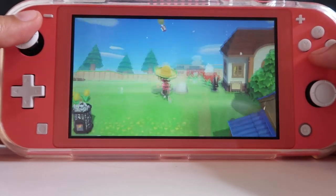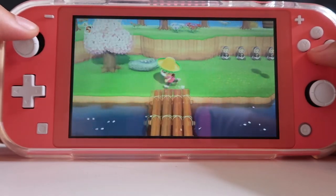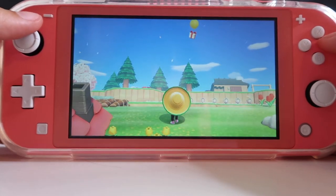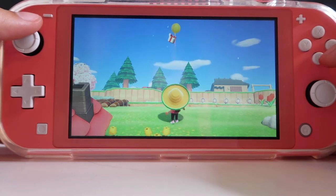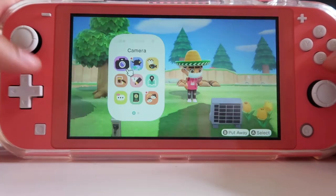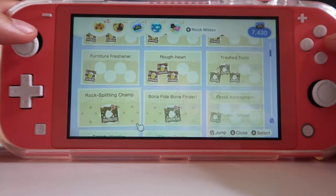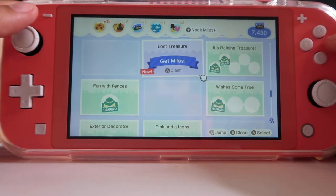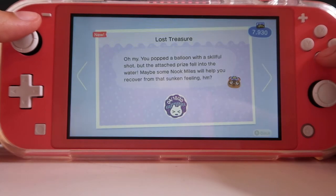Oh my gosh, it's so far. Oh my gosh, dude. If I hit it, it'll go in the water, huh? Okay, I'm a little closer. Aw, I fell in the water. I think I got miles for it, though. Sorry, I'm not talking a lot. I'm kind of a boring person. 500 miles, I'll take it.